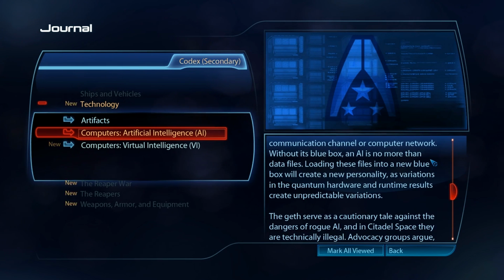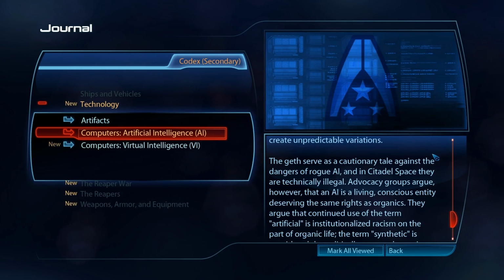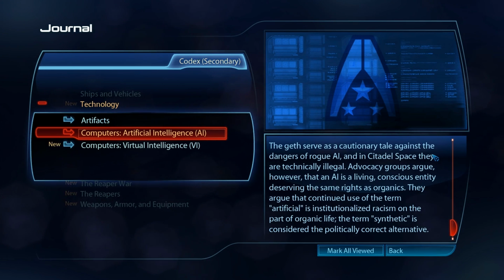Loading these files into a new blue box will create a new personality, as variations in quantum hardware and runtime results create unpredictable variations. The Geth serves as a cautionary tale against the dangers of rogue AI, and in Citadel space they are technically illegal. Advocacy groups argue, however, that an AI is a living conscious entity deserving the same rights as organics. They argue that continued use of the term artificial is an institutionalized racism on the part of organic life. The term synthetic is considered the politically correct alternative.